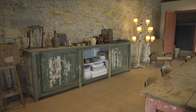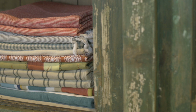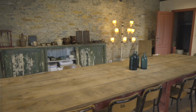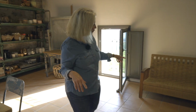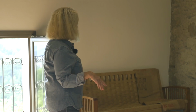This is where I keep all of our linens for our workshops. We do a lot of workshops. You know, I obviously love to set a table. So we have lots of choices because I'm all about the choices. I mean, full disclosure, I have a little problem. This little sofa I bought at a really cool flea market I'm going to take you to.